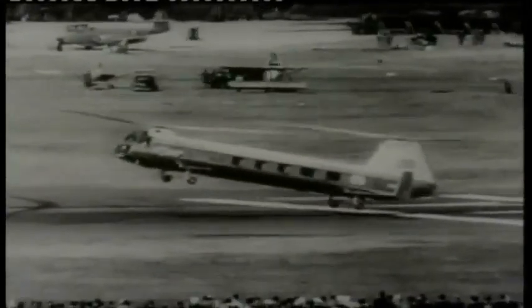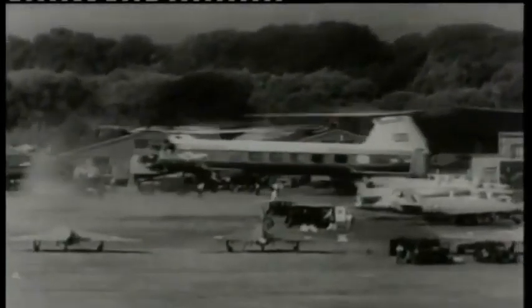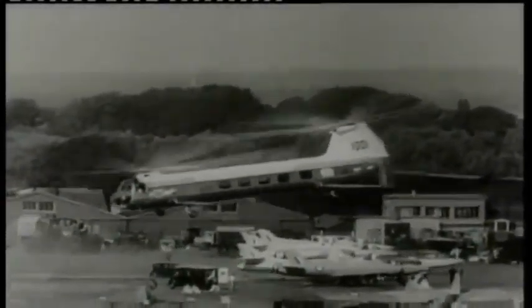And the helicopters. Here's the Bristol 173 or rotor coach with twin engines. The pilots demonstrating its ability to use small enclosed spaces. This year, the 173 appears in new form with small stub wings which take 30% of the load off the rotors.